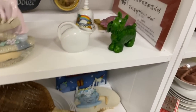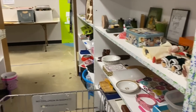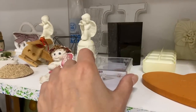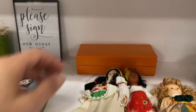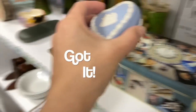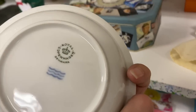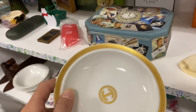Ooh, green dog. This is kind of a fun little thing. I didn't know this was here. This is fun. What is this? Color tags for wine. Ooh. That's a Wedgwood heart. I'll take that for $1. Real Copenhagen. I think it's for a ship.